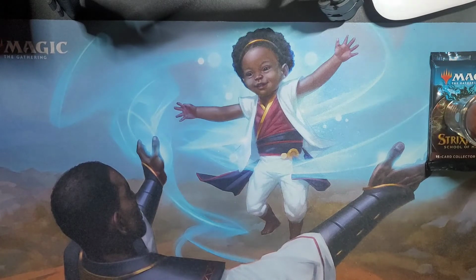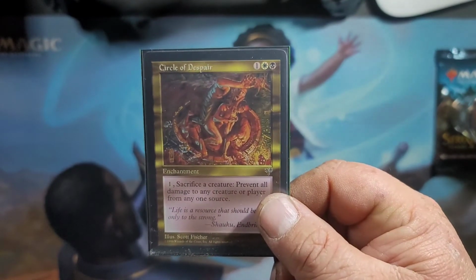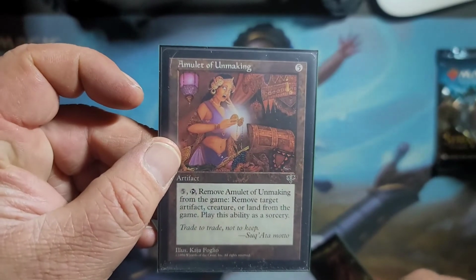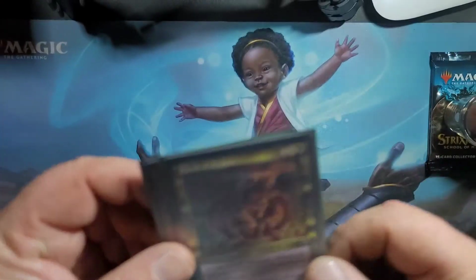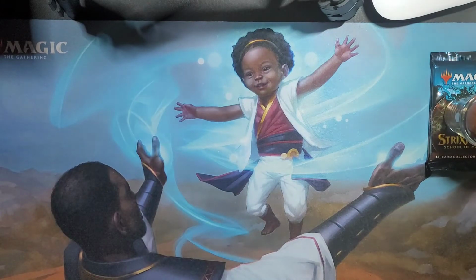I've also picked up Circle of Despair. And an Amulet of Unmaking. You gotta love these old school cards. Yeah. Alright, so.